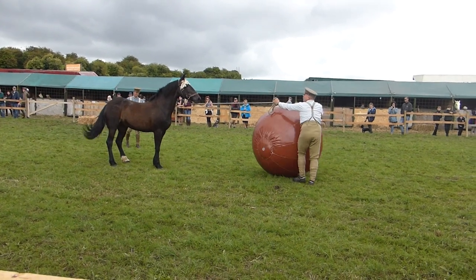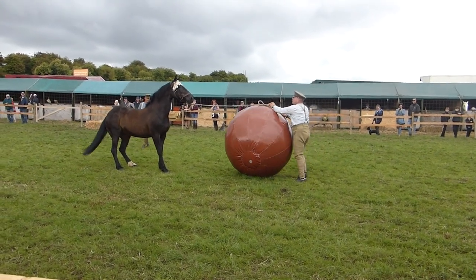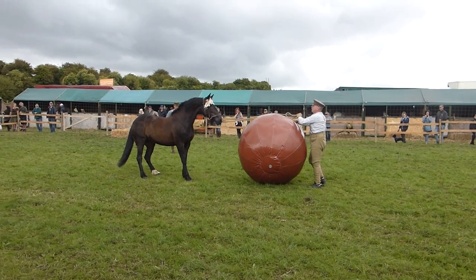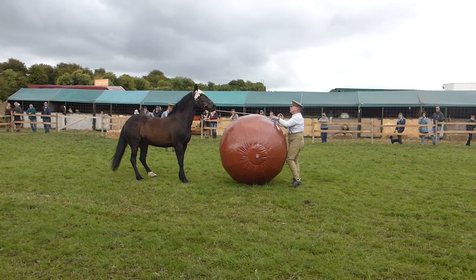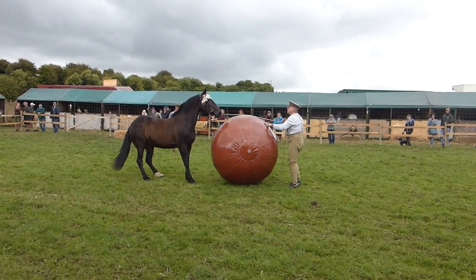So this is a better demonstration perhaps of how the training happened. Reva took to it like a duck to water, but Lulu, she needs a bit more persuasion. We had Billy Big Ball last year, we had Billy Big Ball Mark 1 last year.